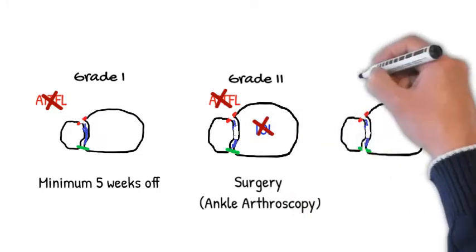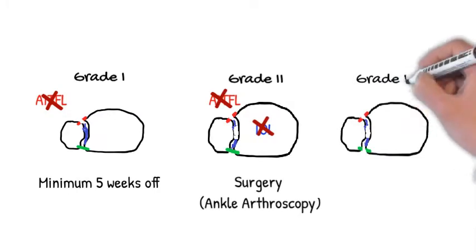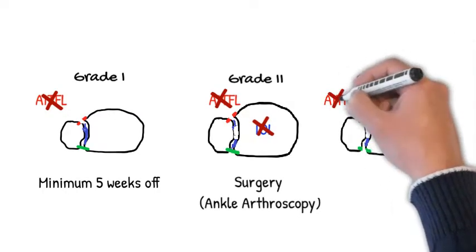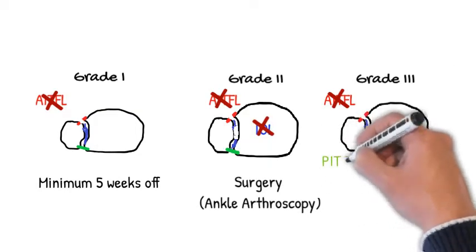A grade 3 means he's going to bust through the front bit in red, the middle bit in blue, and the back bit in green. Red bit meaning the AITFL, the blue bit meaning the IOL, or otherwise known as the interosseous ligament, and the PITFL is the one that's at the back.